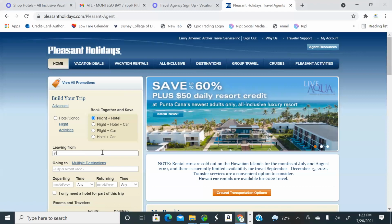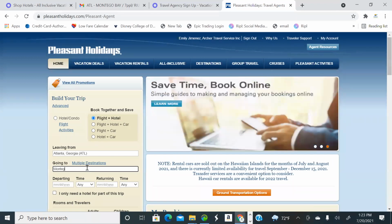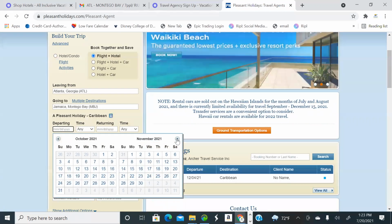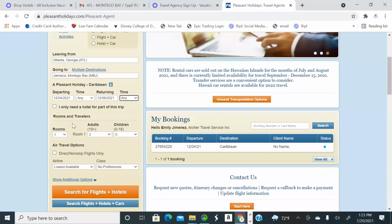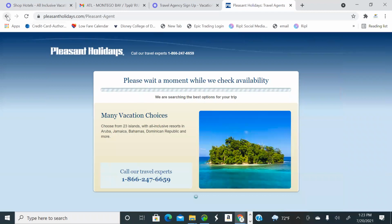So leaving from Atlanta, let's go to Montego Bay again. Okay, and let's do December. Hopefully it's available because Sandals has been so busy. 1 room, 2 adults. Let's search for flights and hotels. Oops, I forgot to do something. I wanted to do nonstop only.